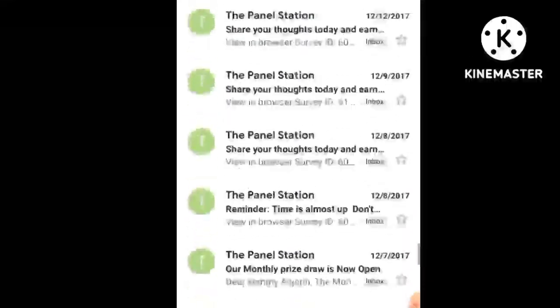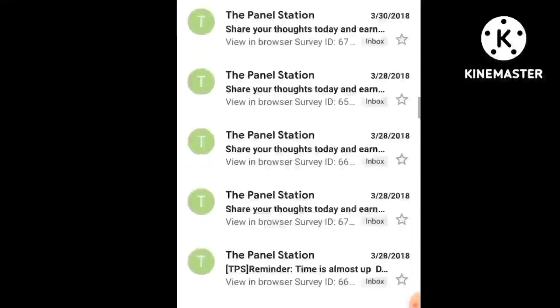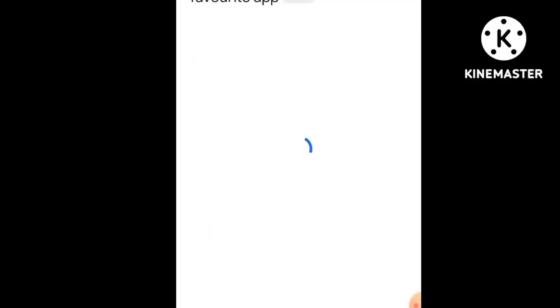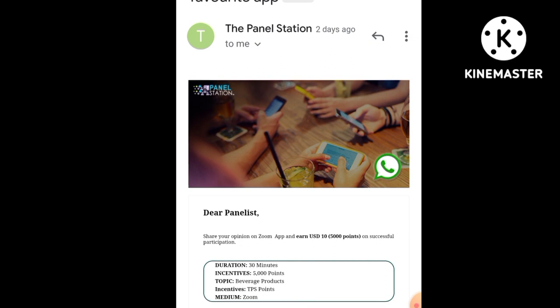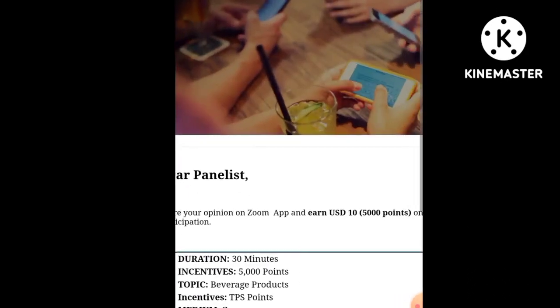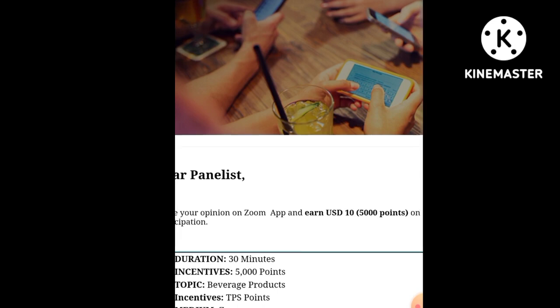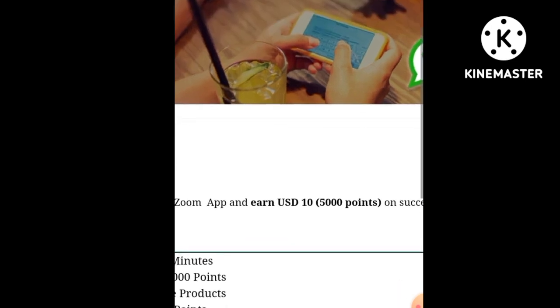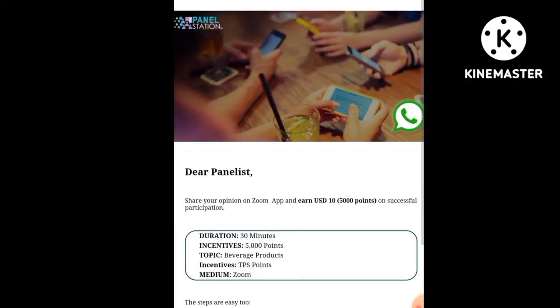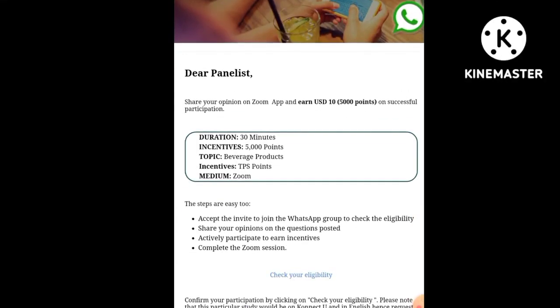As you can see, from 2017 till date, I've been using them, and their work is simple. What they need you to do is to share your opinion. Just survey, share your opinion. This particular one is on the Zoom app. If you don't have Zoom, please go and download Zoom. You gain $10, which is 5,000 points. These points or money can be withdrawn to your PayPal account.